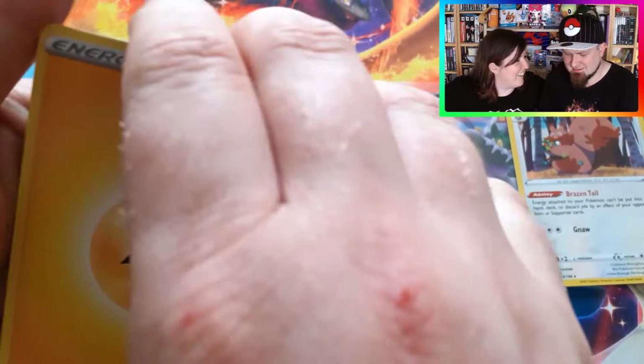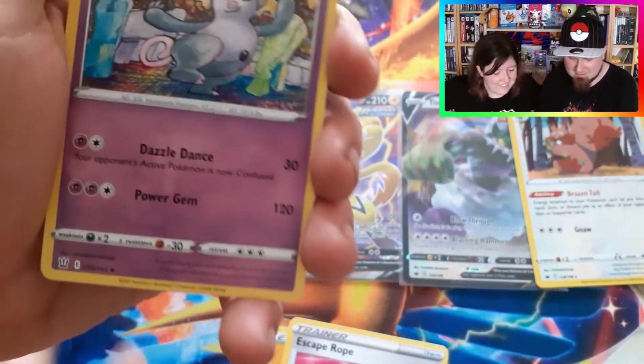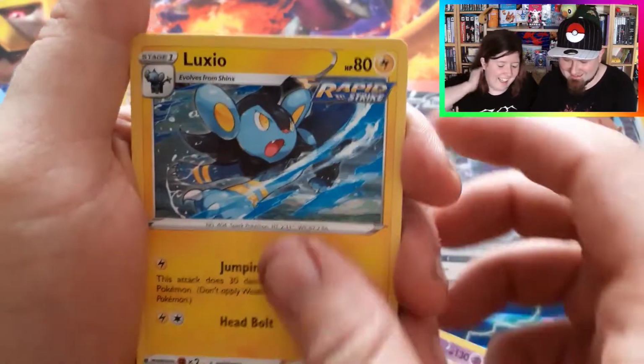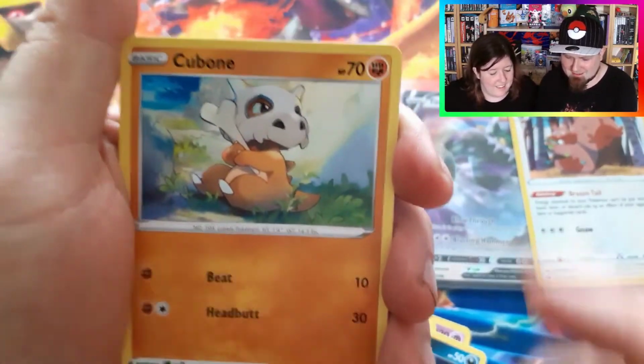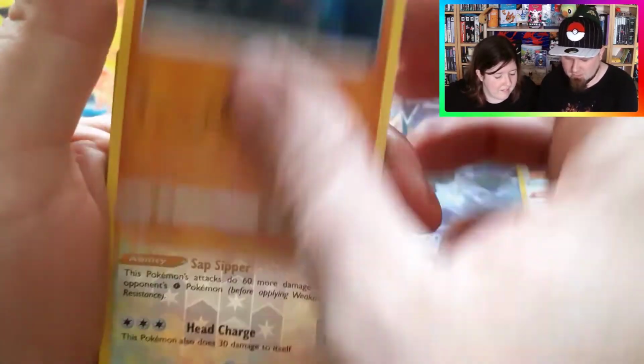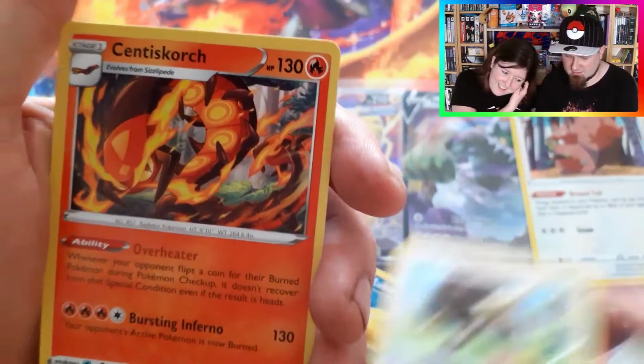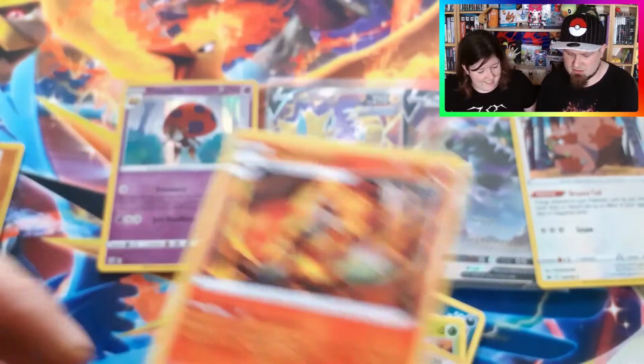Did you want to say fighting? Yeah, I did then. Electric. I would have been wrong anyway. Escape rope. I need to escape out of this. Grumping. Luxio. Zubat. Cubone. Frish. Roly-coly. A Bouffalant Reverse and a Senti Scorch non-hollow.